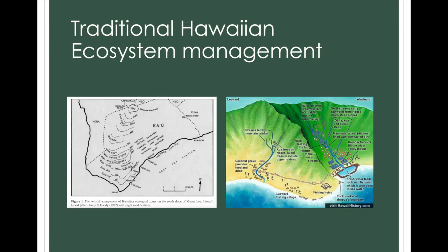Hawaiians utilized almost all the lowlands around the archipelago, as shown in this map of Kau from the 1930s. They had also developed a highly effective management system for natural resources, based on economic and political land divisions, and strict rules and protocols for resource extraction.